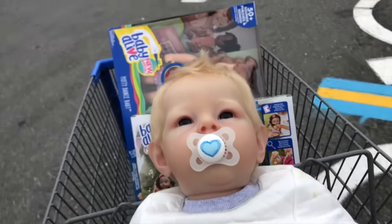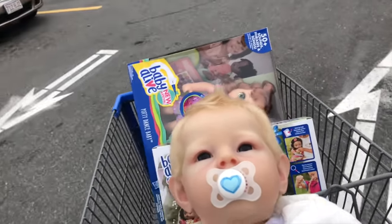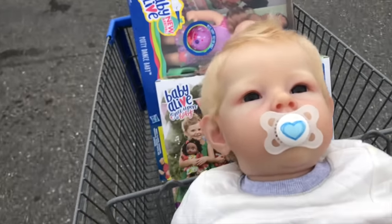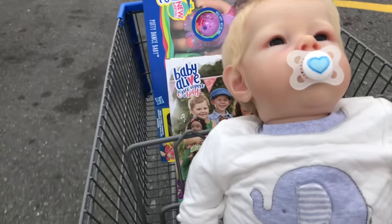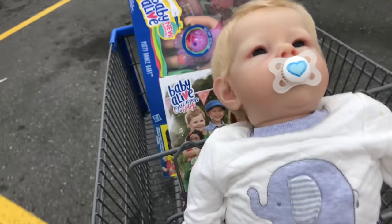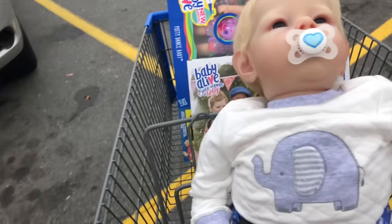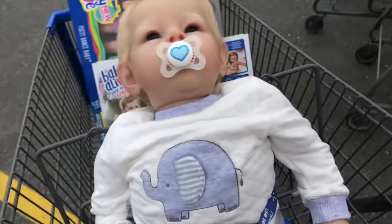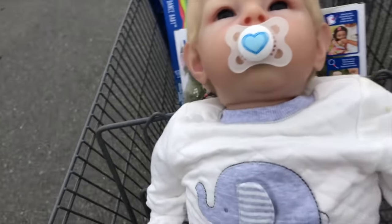You have to be 18 to buy acetone, and that's literally the one thing I really came here for because I really wanted to start working on that baby doll. But I can't until I ship it. So I'm gonna have to have my mom or dad come back and get me some acetone because they wouldn't let me buy it. And then I did self-checkout because I like self-checkout.